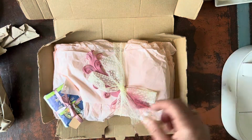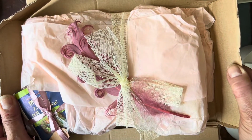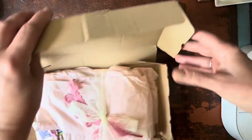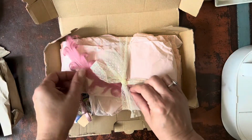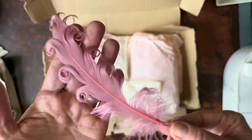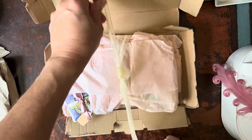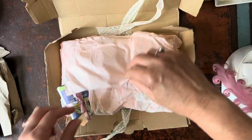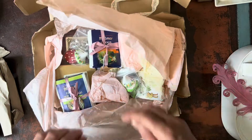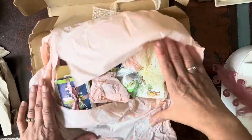So first of all, how gorgeous is this package with this pink feather that is like she's curled the edges of this feather. I mean, it's just beautiful. And I'm going to open this package, and it appears, oh my gosh, she has sent me treasures.